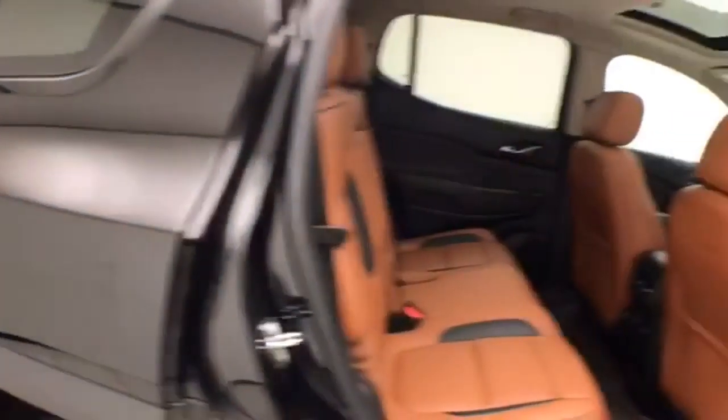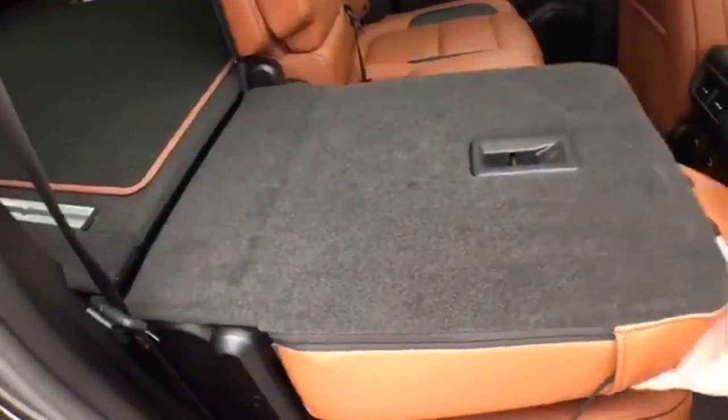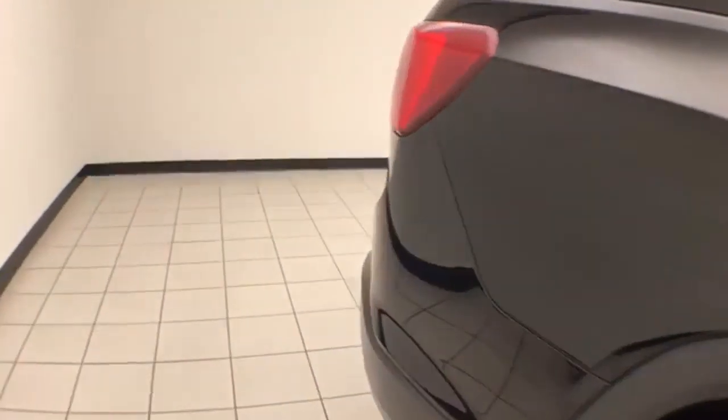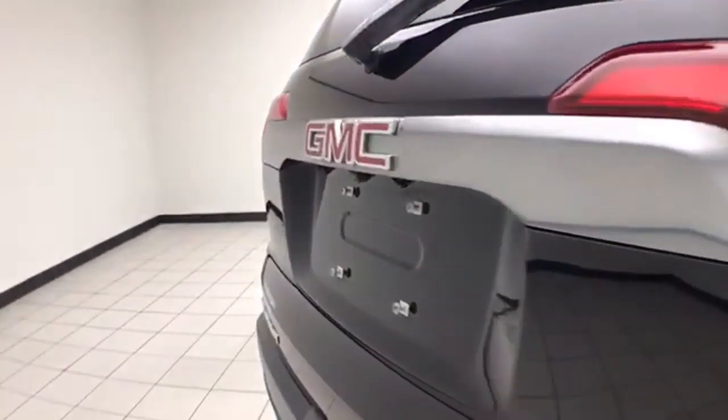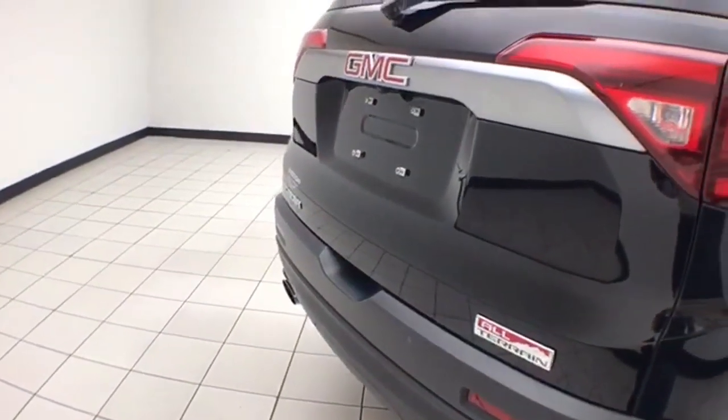The Acadia seats 5, with a leather interior, a thick skylight overhead with sunshade. Rear seats fold full flat for additional cargo space. It's a very safe vehicle with advanced safety features like blind spot monitoring, cross path detection, backup camera, and rear parking sensors, all helping to give it a 5-star front and side government crash rating.